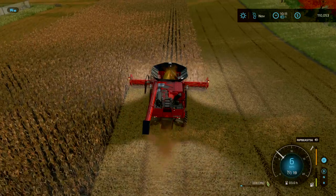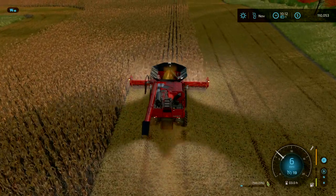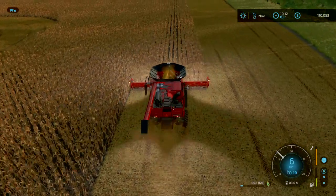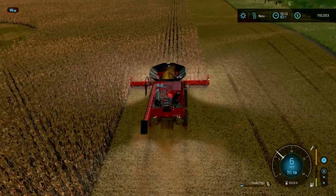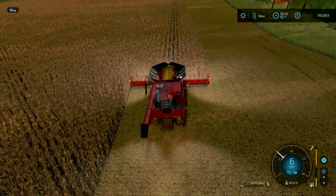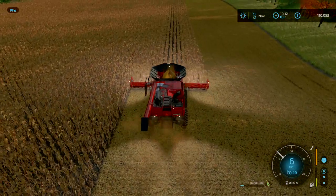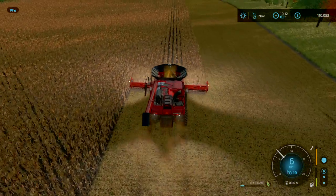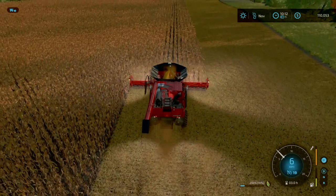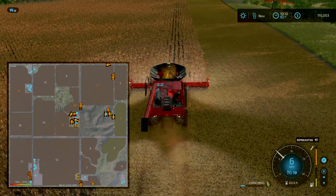Going down the side of field one. Nice. And just like that, I'm already 30% full. And I'm not even halfway down. Oh boy.